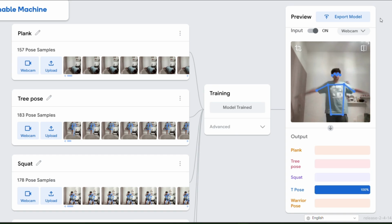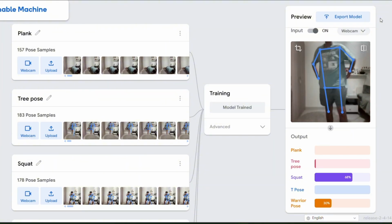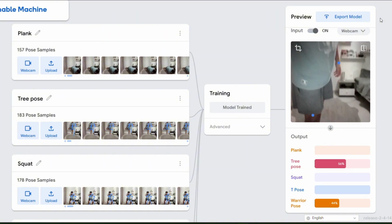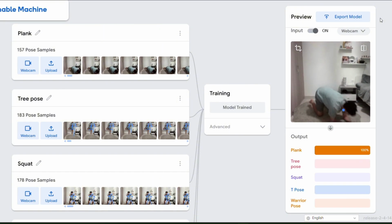So I'm going to start off with the T-pose, which was detected instantly. It was amazing. Then here we have the squat, which was also perfectly detected with no issues. Here I had to lower my camera a bit so I can fully perform the plank on camera. As you can see, fully detected, very easy for the AI.